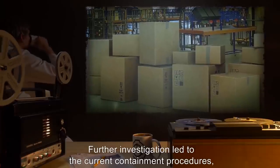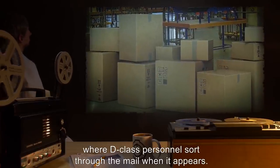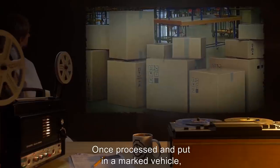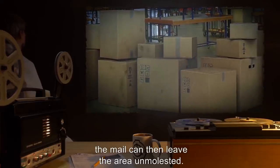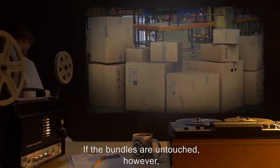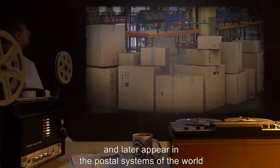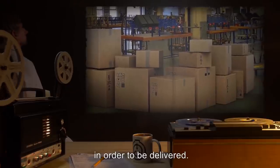Further investigation led to the current containment procedures, where D-class personnel sort through the mail when it appears. Once processed and put in a marked vehicle, the mail can then leave the area unmolested. If the bundles are untouched, however, the bundles will vanish and later appear in the postal systems of the world, in order to be delivered.